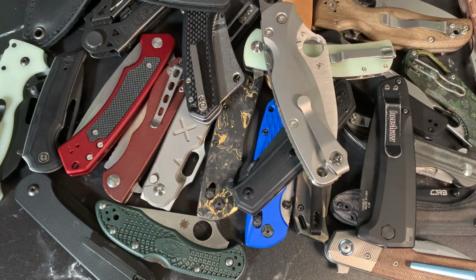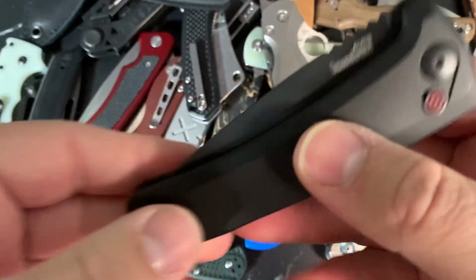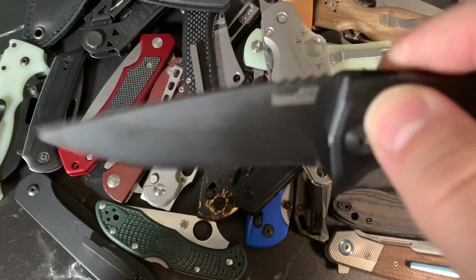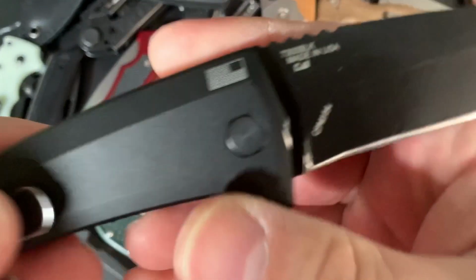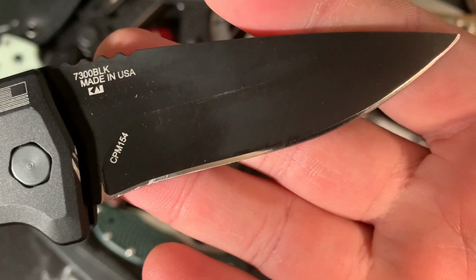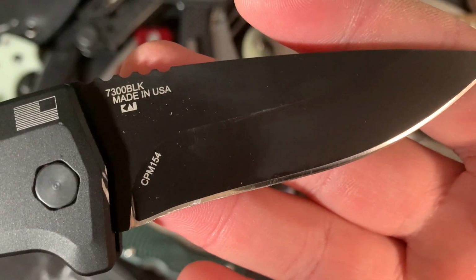One more auto. That would be the Kershaw. This is a discontinued version of the Launch. This is the Launch 3. This is in CPM 154. Okay, so this is the particle metallurgy version of that same steel that we saw in the ProTech. This is, again, made in the USA.